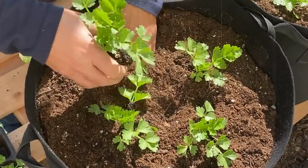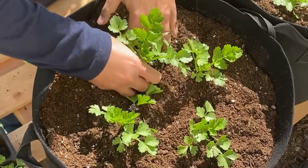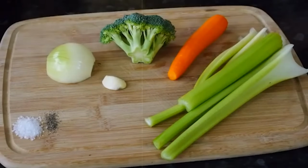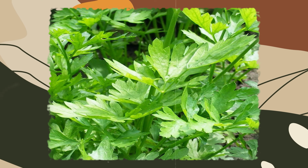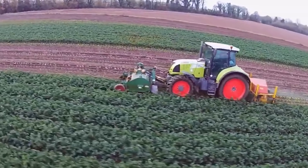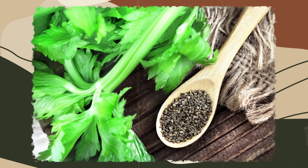During times when garden reliability determined whether families would have enough food, this productive, low-maintenance vegetable represented the practical wisdom that defined traditional American gardening, choosing varieties for their resilience and productivity rather than mere appearance.